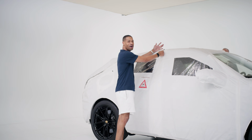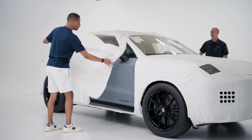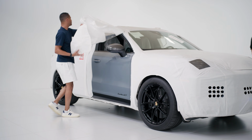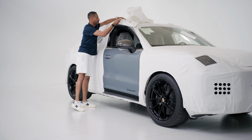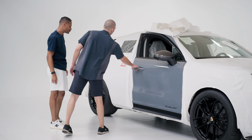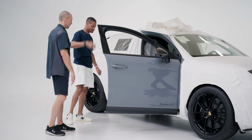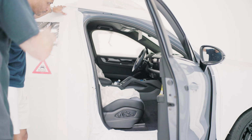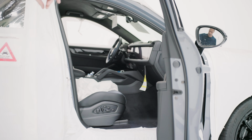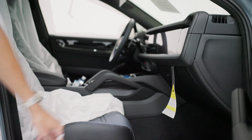We are unboxing, right? Here we go. And here she is. Just kind of fold it over. All right. And you can see when you do open up the door, you do see that it's all wrapped over. Okay, so come and take a look at this. As you can see, the seats are also protected. So when you get in and out, you don't damage the seat and the leather and the bolster.